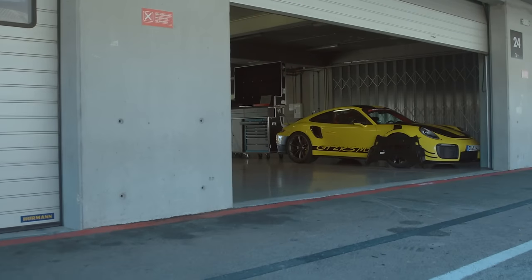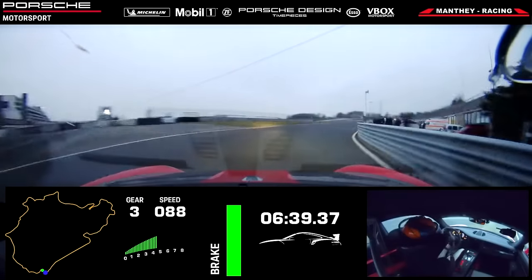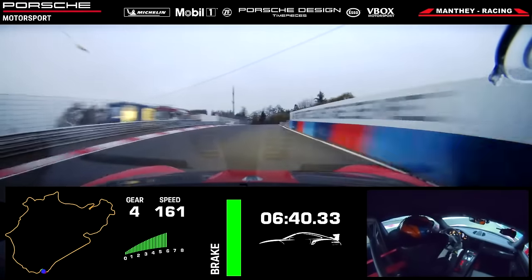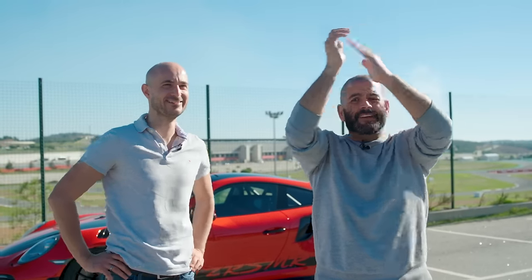So I'm stood on the hill above the beautiful Portimao circuit with Lars Kern, who is a Porsche factory race driver and, most importantly, a test driver. For these purposes, we're talking to him as a test driver. And this is the man that set the Nürburgring lap record in the amazing GT2 RS MR, that stands for Manti Racing, but also has just broken the lap record at Portimao. Everyone clap behind, please.